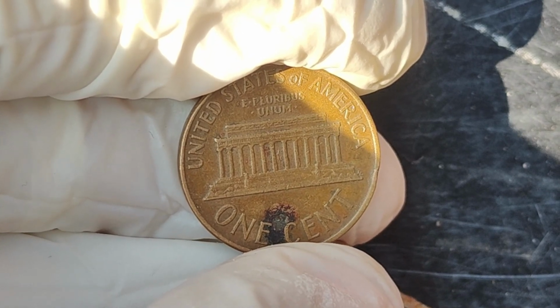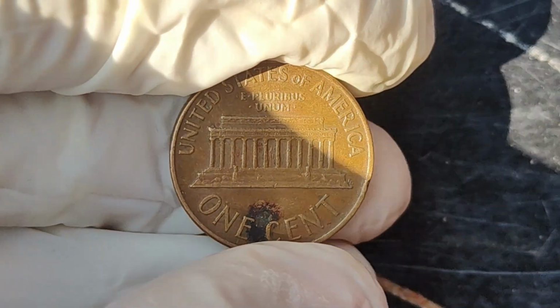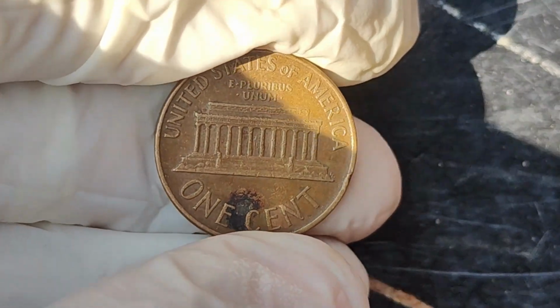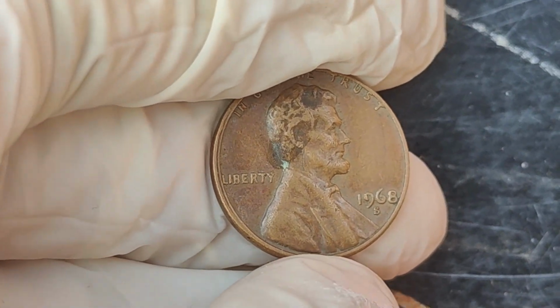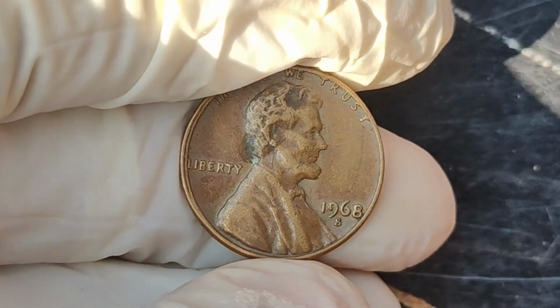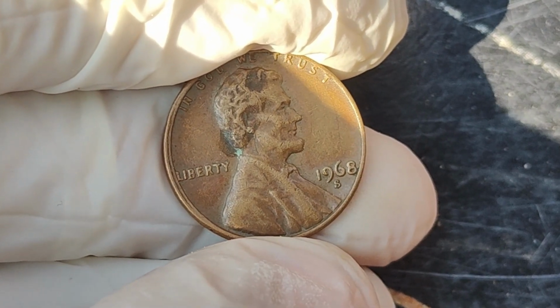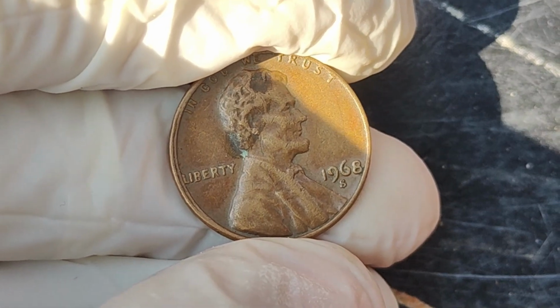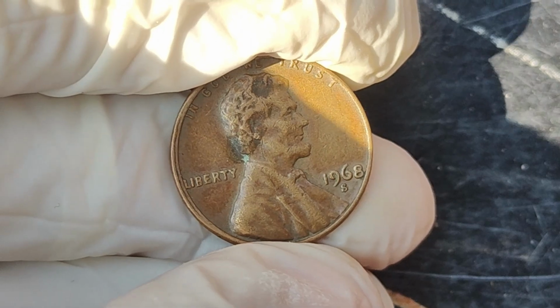If your 1968 penny is in near-perfect condition, meaning no scratches, no wear, and a shiny, flawless surface, it could fetch a life-changing price at auction. Think about that for a second. A single, tiny coin hiding in your home right now could be your golden ticket to financial freedom. But don't get too comfortable yet, because there's one more thing you must know before you cash in.